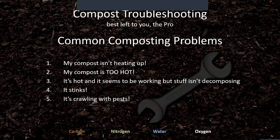Common composting problems. So now we have this intuitive understanding. My compost isn't heating up. Why isn't it heating up? What are you missing? We have a cold compost pile. First thing to check: did you put enough greens in it? Are there too many browns in it? We're going to fix that first. Most of the time that fixes it right away. Is it too dry? Let's check that. Give it a sprinkle of water.